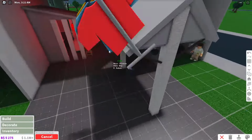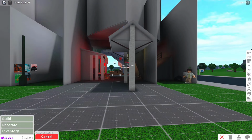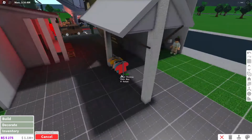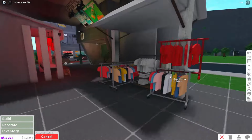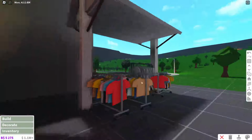One pretty big issue with these types of market stands is that they are very, very tall. Here it's not that obvious, but here it definitely is, especially with the clothing racks underneath. Now this stall should look pretty messy, and these clothing racks are doing a pretty good job at that.